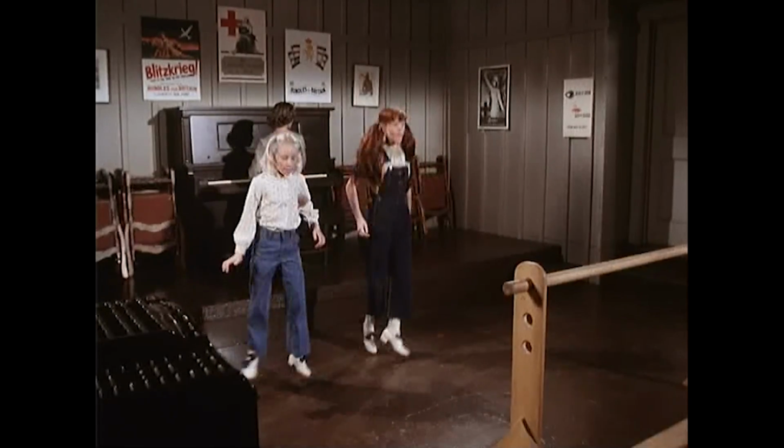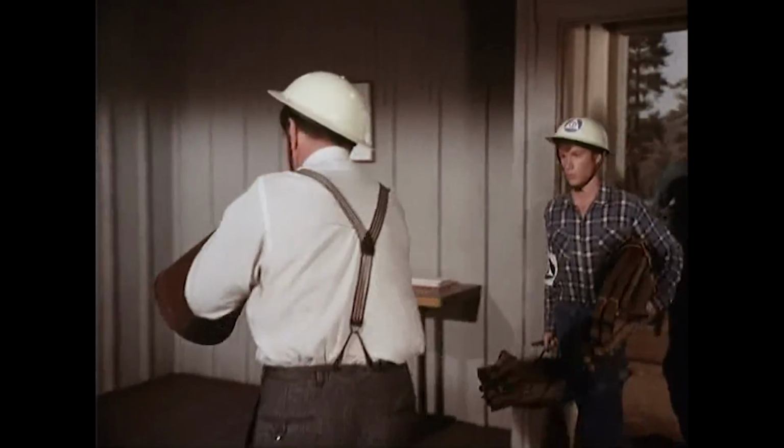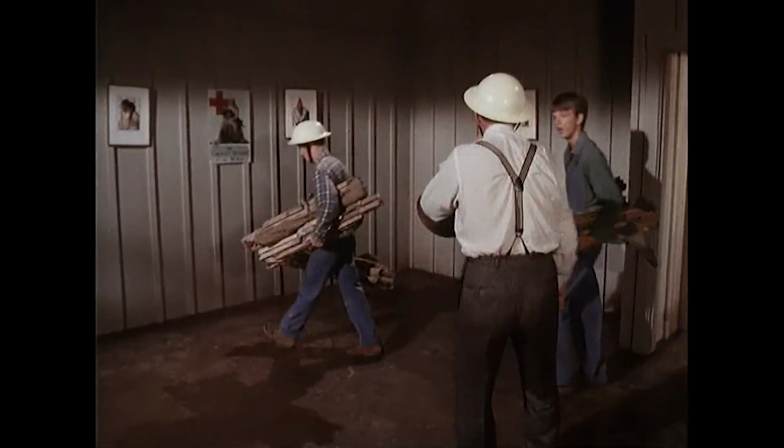Aimee and Elizabeth are practicing their tap dance as Corabeth plays piano. Meanwhile, Ike comes in with Jim Bob and Ben, who are busy getting ready to set up cots for this upcoming mock disaster. It causes a conflict between Ike and Corabeth, which is nothing new.